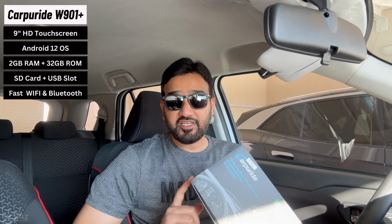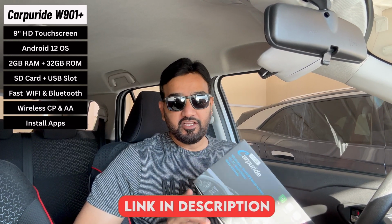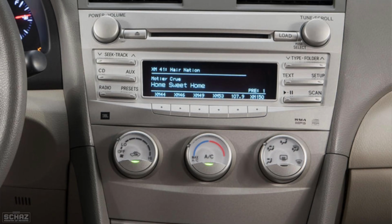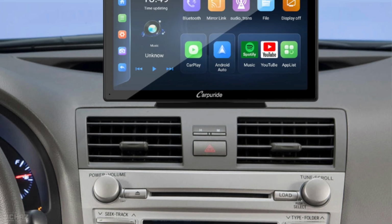It can be connected to the internet through the 5G Wi-Fi connectivity, and you can also connect Bluetooth devices with the screen. It's got the standard wireless CarPlay and the wireless Android functions as well. But the best thing for me is the ability to download and install apps on the screen. So this is an extremely useful product, especially if you don't have any screens in your car, or if you have a screen, it's not a smart multimedia screen.